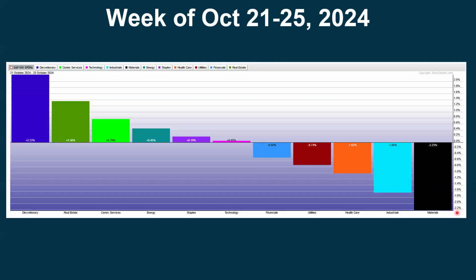So looking at the sectors, this is just for the 5 trading days of the week, pretty much split down the middle here, where we had discretionary doing the best. And a lot of that was Tesla. And the same day that Tesla was up, Amazon was also up. That's part of the discretionary sector. So this was an area that we want to see doing well.